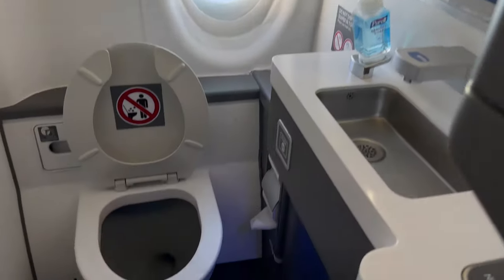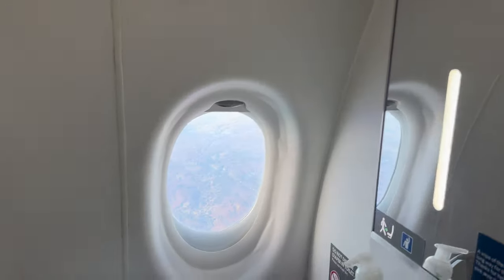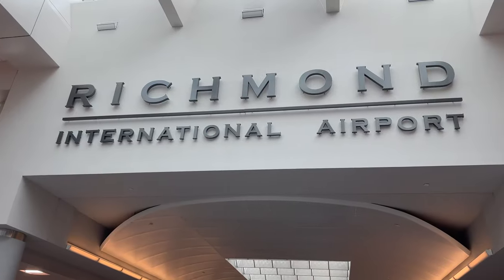So the bathroom at the back of this aircraft has a window. It's travel day! We're going on a trip. First class up in the sky.